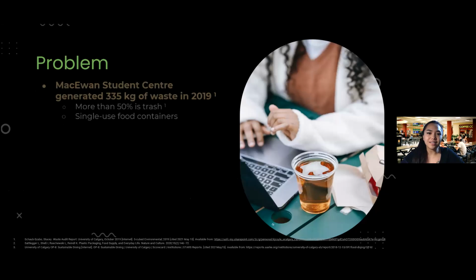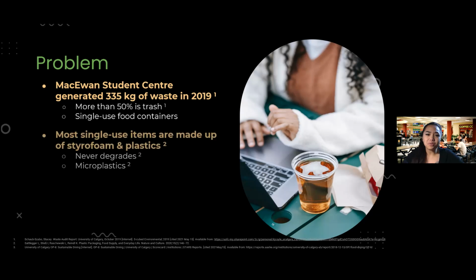So in 2019, Mac was found to generate 335 kilograms of waste, where more than 50% goes straight into our landfills. Since Mac is home to the largest UFC cafeteria, one of the major sources of waste is single-use food containers. Most of these items are made out of styrofoam and plastics, which basically never biodegrade. But once these containers start breaking down, they are introduced into the environment in the form of microplastics. It's a scary fact, but we most likely have some microplastics in our system already.